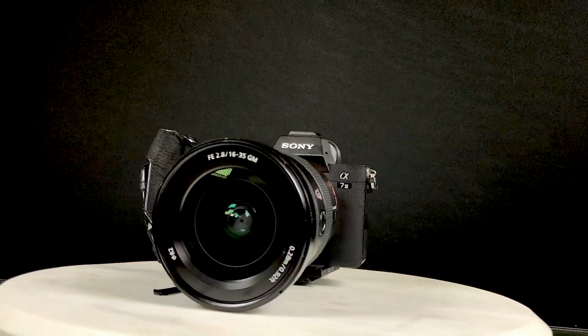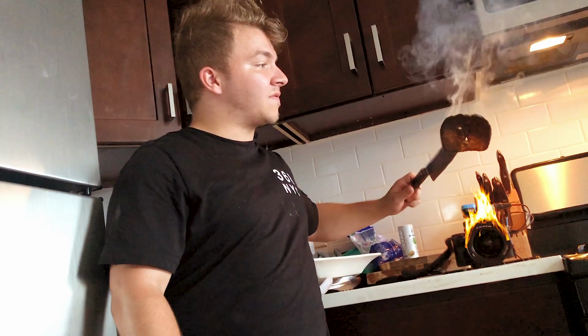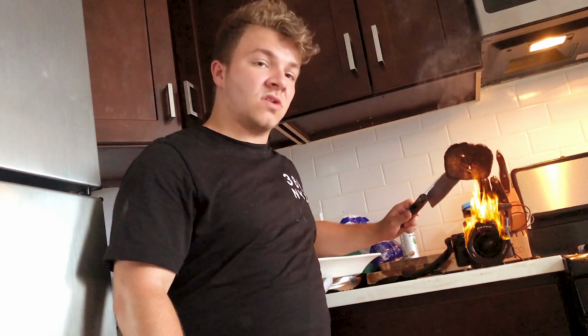However, the one thing I added, which I really thought that it needed, was every time you take a picture, the lens catches on fire. It's also nice if you ever just need to make some toast.